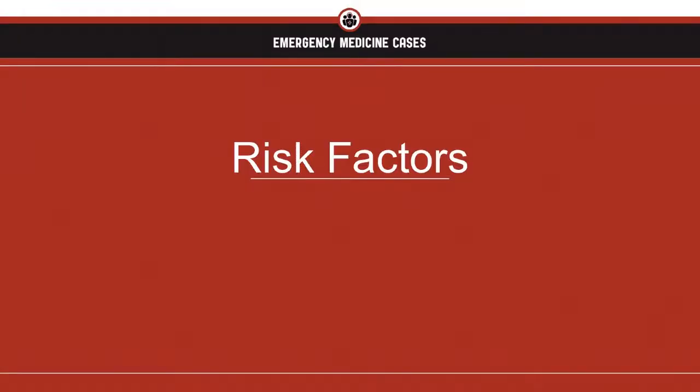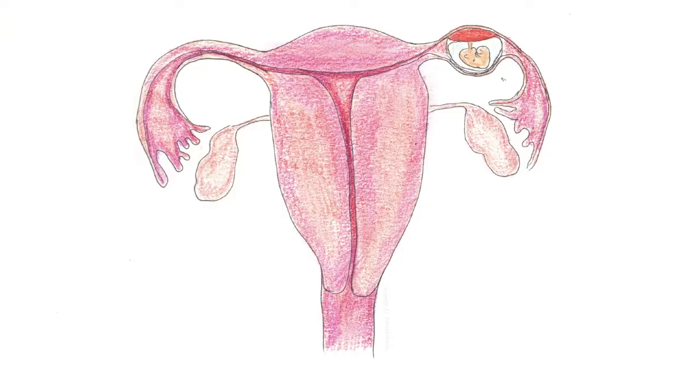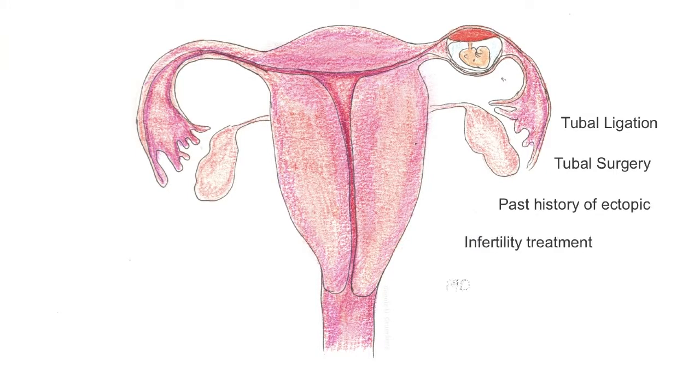Risk factors. Are they important? Textbooks tell us the classic risk factors are tubal ligation or other tubal surgery, a past history of ectopic, infertility treatment, PID, and current IUD use. But in reality, only 50% of patients will have the classic risk factors. The pitfall? Assuming low risk of ectopic pregnancy in a patient with no identifiable risk factors.